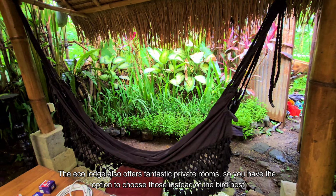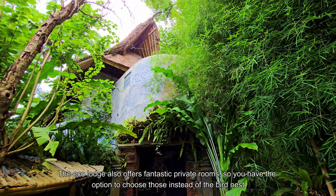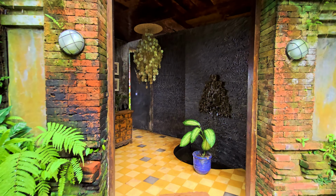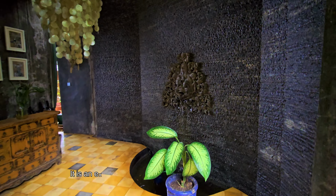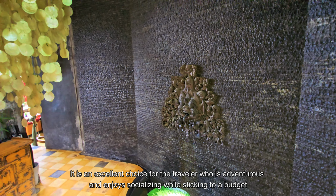The Ecolodge also offers fantastic private rooms, so you have the option to choose those instead of the bird nest. It is an excellent choice for the traveler who is adventurous and enjoys socializing while sticking to a budget.